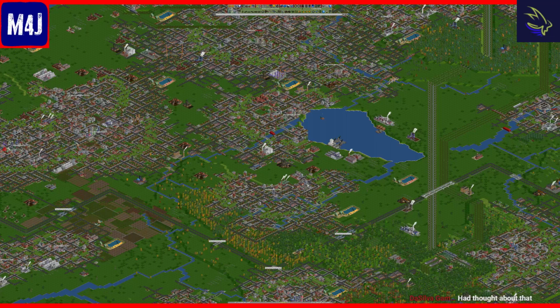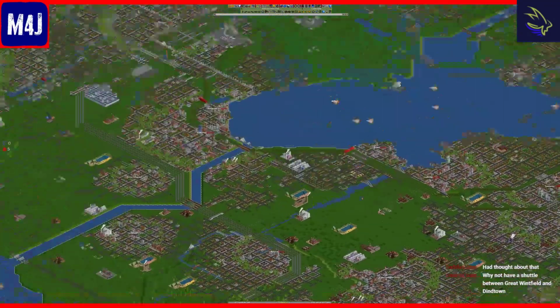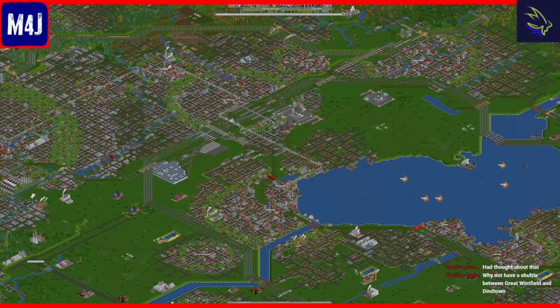Let's do this. There we go. Why not have a shuttle between Great Winfield and Dintown? That was the next thing I was going to suggest, actually, because then we don't have to do the simple reversal at Great Winfield. We can actually have that as the starting place for the service.